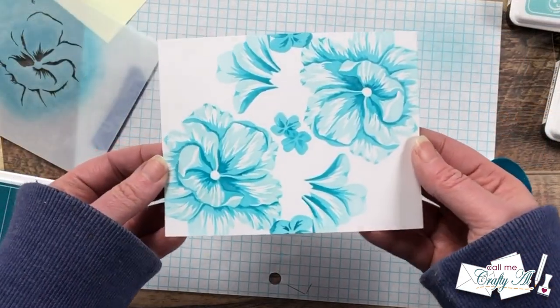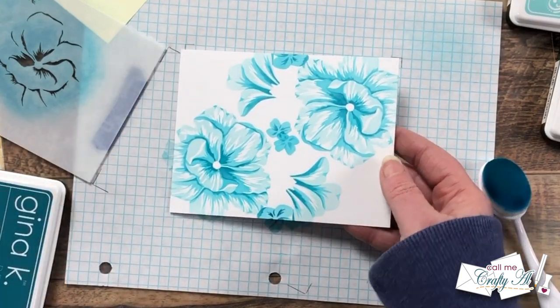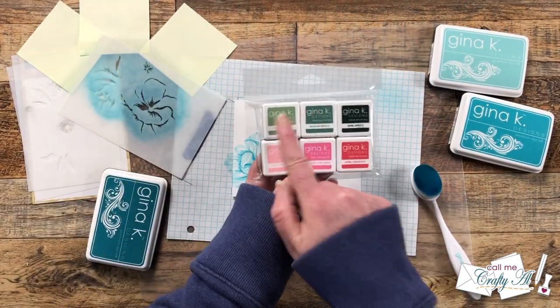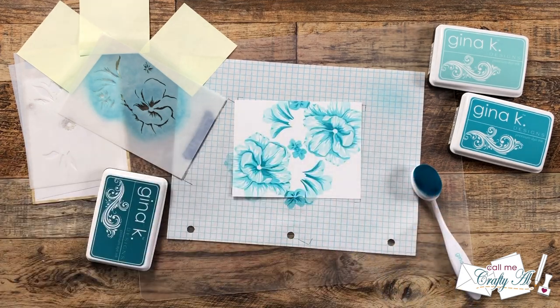Here's a look at all of the blue layers done. I just love how real the flower looks, and it's already pretty amazing, but I do still need to stencil with the green ones. So I did that off camera, and here's a look at that finished.